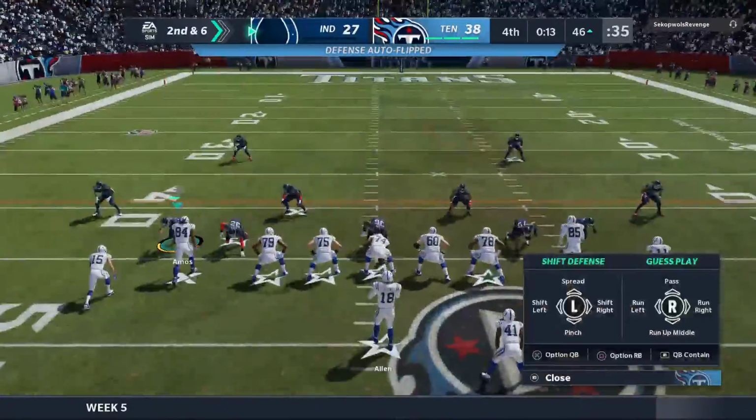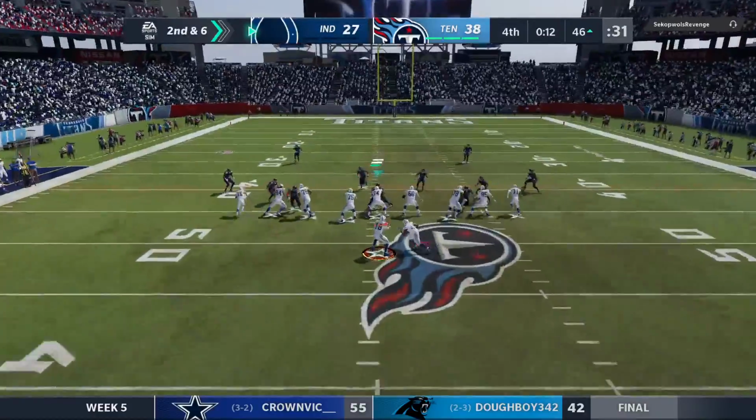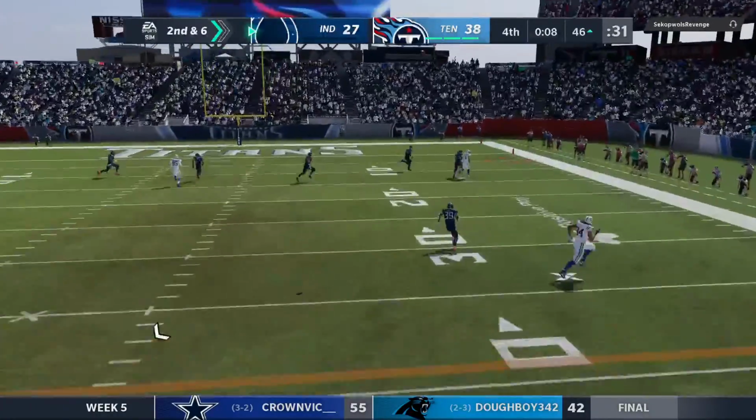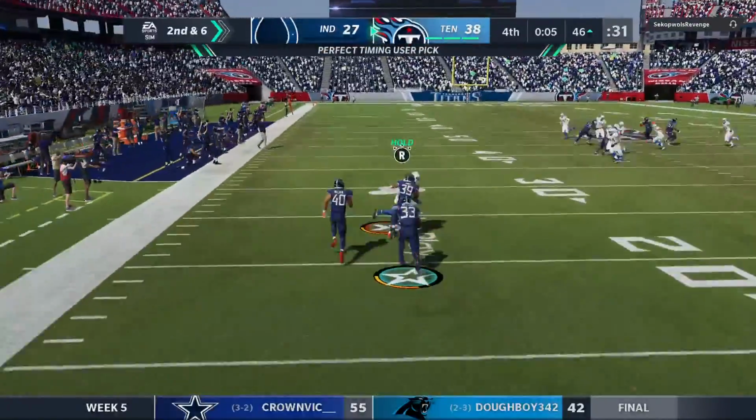They'll contain him to just 4. Second down. On the pickup, second and 6. So they fake the handoff. Now Allen, he's going to let it fly. And this is intercepted. And that should do it.